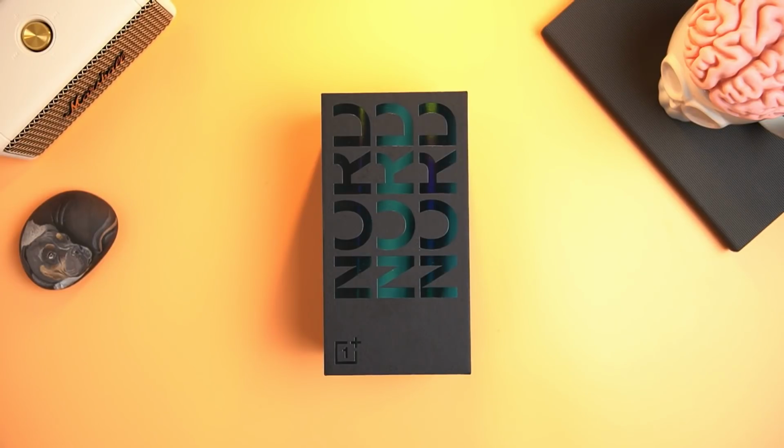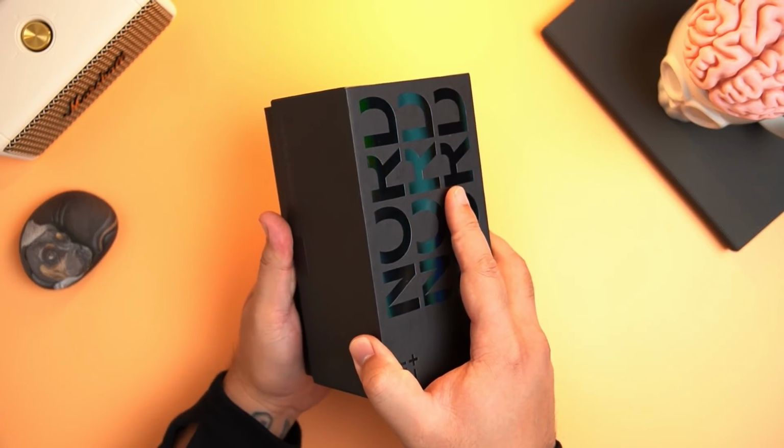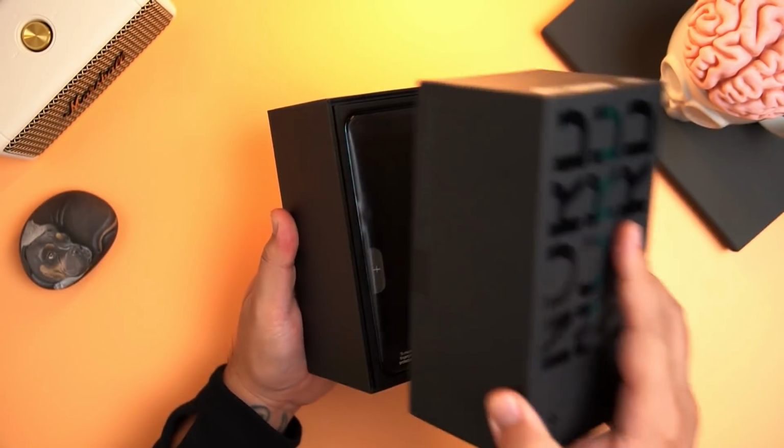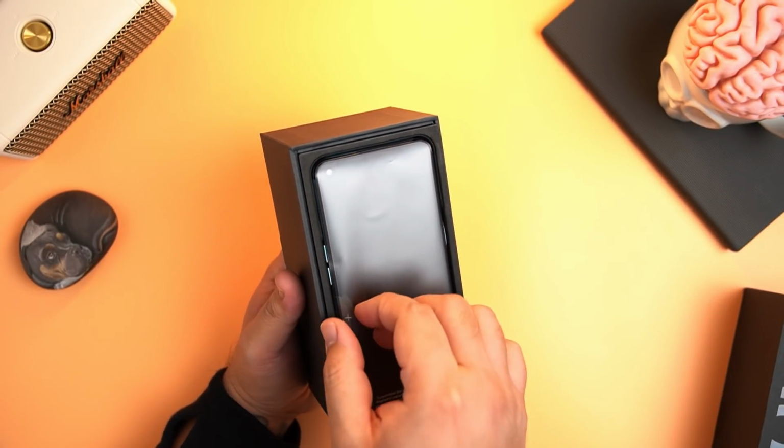All right, so here you go, folks. This is the box of the OnePlus Nord CE 5G. Now, I have opened this already since I had to take photos for the website, but I put everything back as best as I could so you can still get some of the unboxing experience.